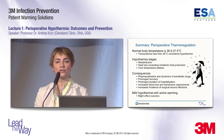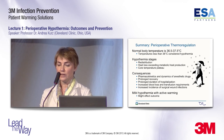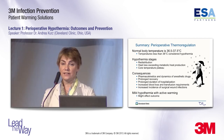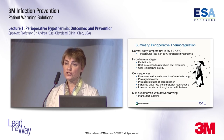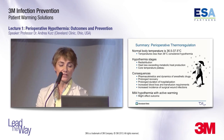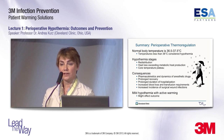All anesthetics cause impairment of thermoregulatory control. Hypothermia develops in 3 stages. We have redistribution hypothermia, then a linear decrease of core temperature because heat loss is exceeding metabolic heat production. And eventually, when protective peripheral thermoregulatory responses kick in, we have the core temperature plateau.